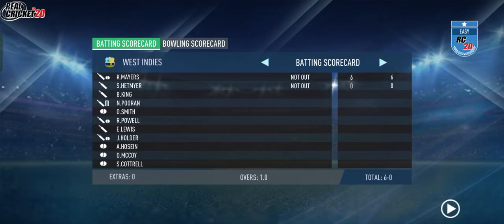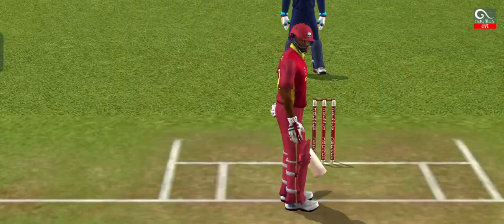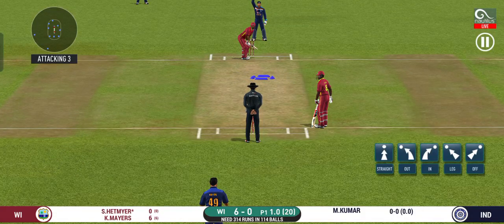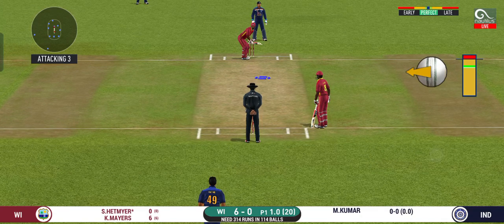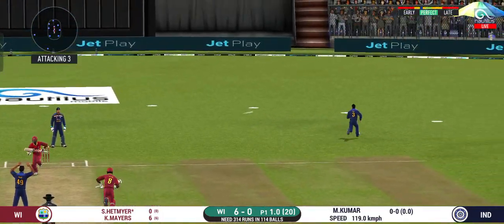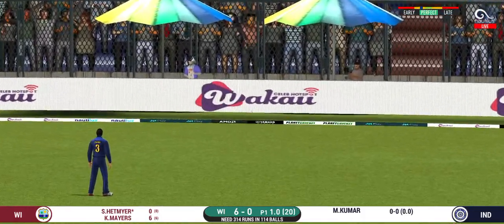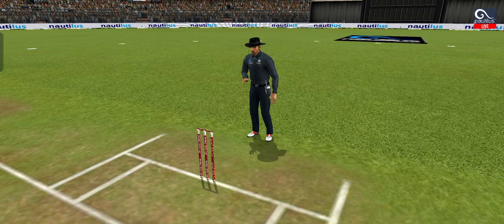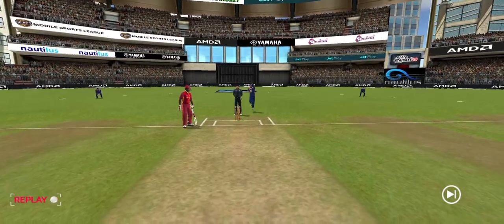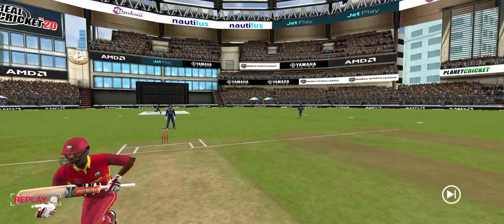Batsman lets the ball go. Pacer brought into the attack from the other end. The batsman is all set to face his first ball. Magnificent shot! Found the gap for a boundary. That's quality batting. Ball meeting the middle of the bat.